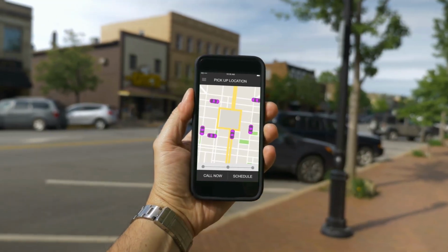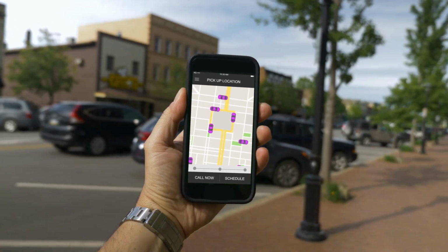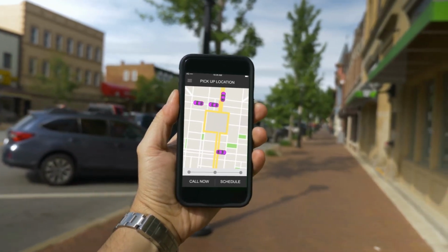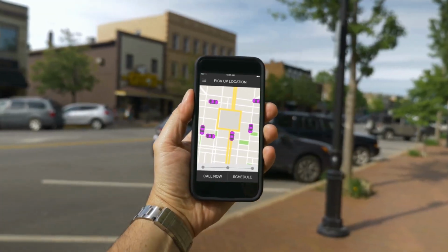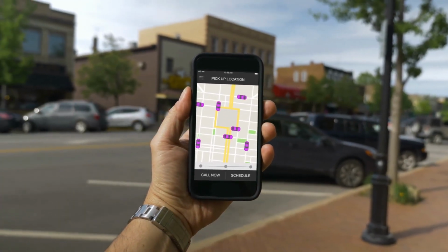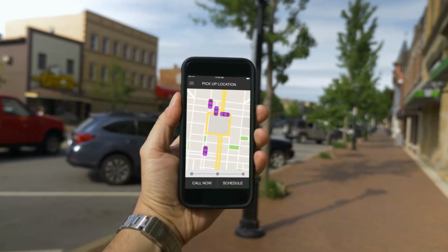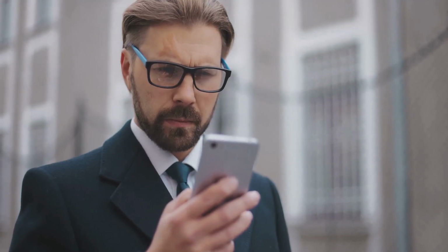Think about it. When was the last time you searched for a restaurant or a store and it had zero information, no pictures, nothing? It's frustrating, right? You probably ended up choosing a different place that had more information available. This is a common issue for many small businesses. They either don't have the time, the knowledge, or the resources to manage their online profiles effectively. Probably made you scroll right past it, am I right?